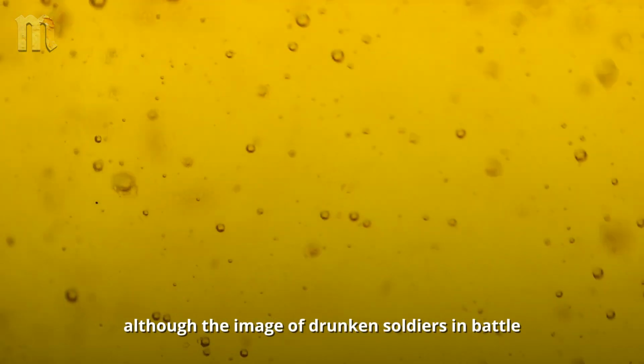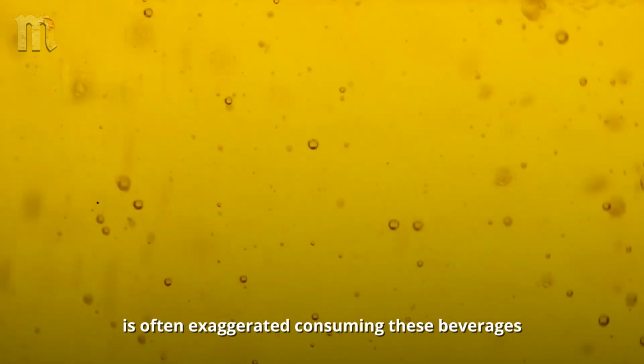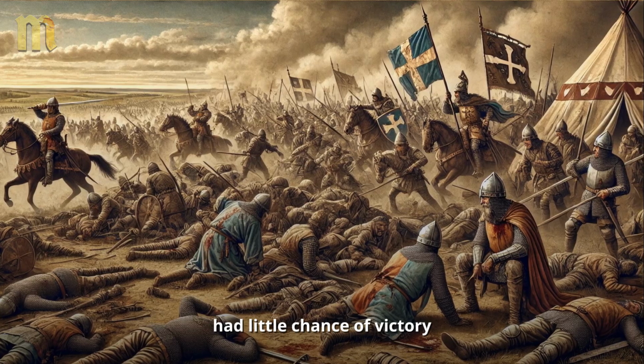Although the image of drunken soldiers in battle is often exaggerated, consuming these beverages was essential to staying hydrated and avoiding disease. After all, in the midst of war, an army weakened by infections had little chance of victory.